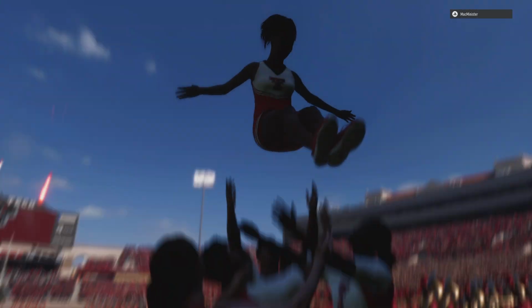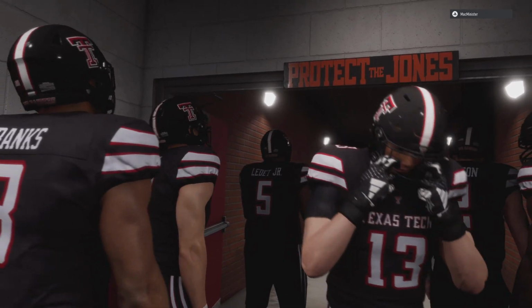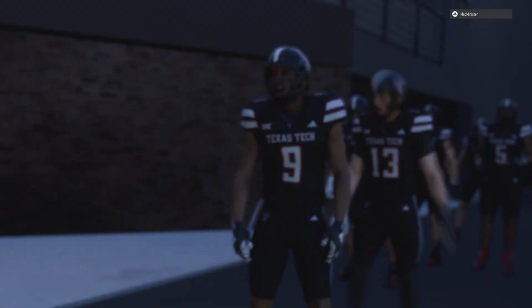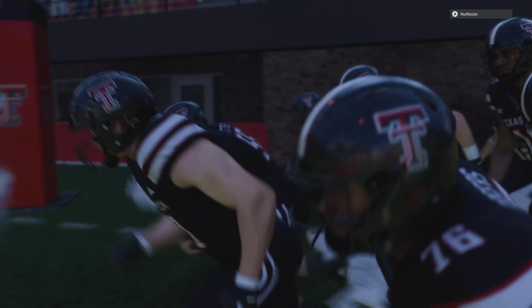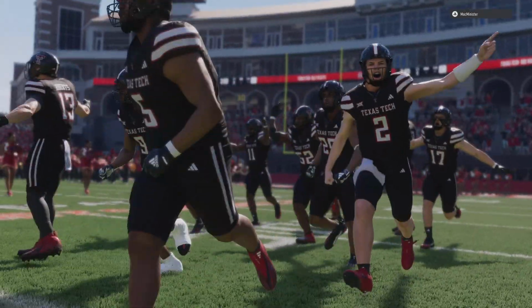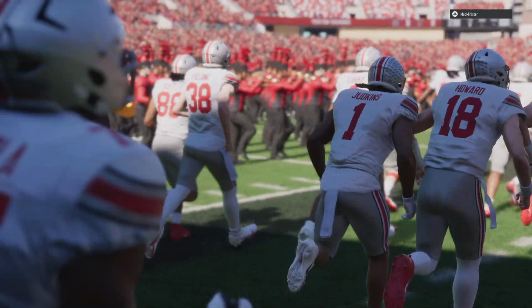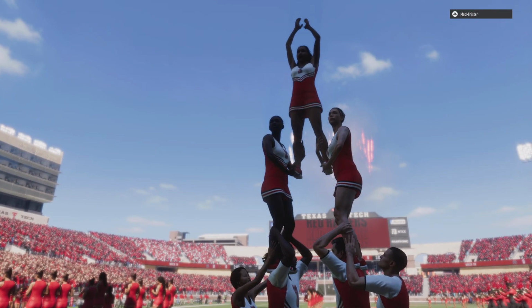Welcome everyone to Lubbock, Texas, Jones AT&T Stadium, where the tortillas will be flying in celebration and in support of their beloved Texas Tech Red Raiders. And boy, do we have a fun one ahead. Top 10 team, target on their back, going on the road and right into the snake pit. As we'll see, the number 2 team in the country, the Ohio State Buckeyes, taking on a team from the Big 12, the Texas Tech Red Raiders.